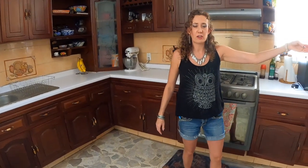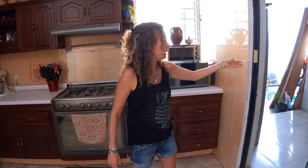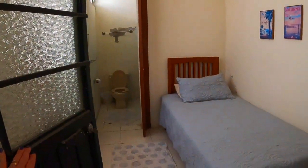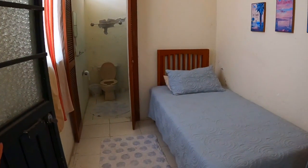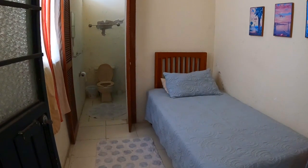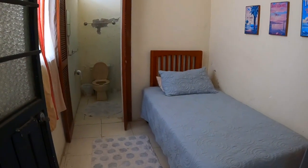Now through this way over here is our guest room and laundry room. This is our guest room. We do quite a bit of hospitality, and so oftentimes if another pilot comes down from Chihuahua, this is the place where they'll stay.